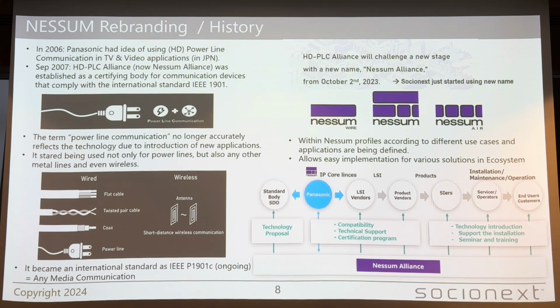There were huge advancements, and now we are focusing on not only power line communications, we use and check on communications via any media. So we said any media communications. So it could be handled via any kind of wire. It could be flat cable, twisted cable, coax cable, but also traditional power line cables. And as already mentioned today morning as well, it was really even extended now to wireless applications, or they call it air, right? So where you have short distance wireless communications via air, or as was shown today morning, underwater applications.